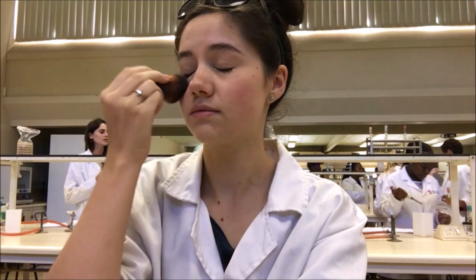So I applied some base first, widely around my eyes as well. And then I set it with some setting powder. And then I stuck on my tape. And I had my very helpful lab partner hand me the tape so that I didn't have to touch it. I regret not bringing a mirror.